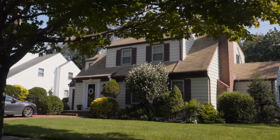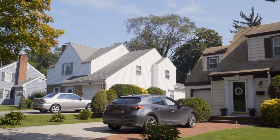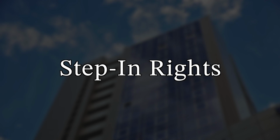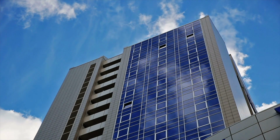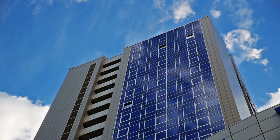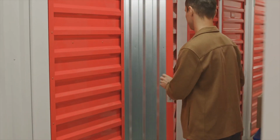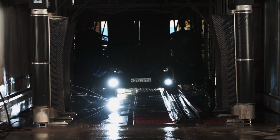But again, if you're dealing with a property that doesn't really generate income, then this probably isn't something you need to worry about. Another thing to think about is called step-in rights. So this is another item that makes a lot of sense, specifically when you're selling a property to a business, especially when it's a business that you know how to run. For example, let's say you owned a self-storage facility or a car wash and you sold the building and the business to someone with seller financing.